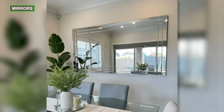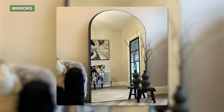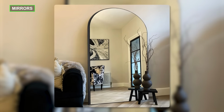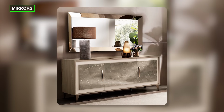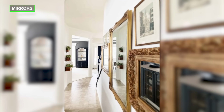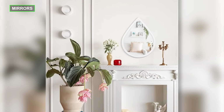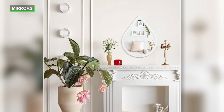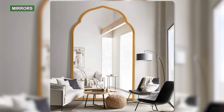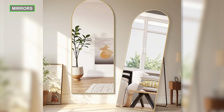Step 7. Use mirrors. Mirrors do more than just reflect. They bounce light around, they open up tight spaces, they fix design problems you didn't realize were there. Place a large mirror across from a window and suddenly your natural light is doing double duty. Put one at the end of a narrow hallway and instantly it feels more open and elegant. A tiny mirror on one big wall just looks lost. A bold, oversized mirror actually shifts the whole room and adds presence and style.